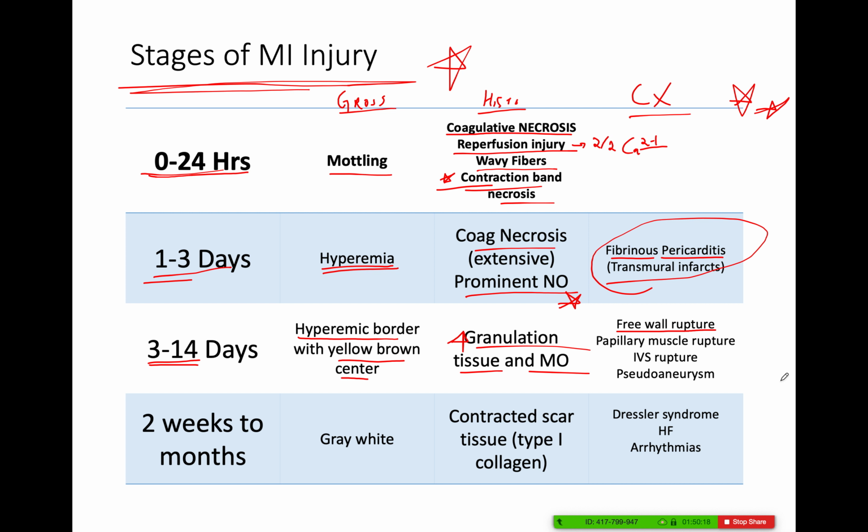If we have a heart attack that involves the free wall of the heart, we can have rupture during this period and during this period only. If you have a patient who had a free wall rupture, please pick an answer that involves 3 to 14 days. Papillary muscle rupture. Here, this is probably gonna present with some mitral regurgitation, right? The most common papillary muscle to rupture is the anterior lateral papillary muscle that's responsible for keeping the mitral valve shut. And so if you have a patient who presents with a new onset mitral regurgitation, that's going to be within that 2 week period. Okay. Intraventricular septum rupture and a pseudoaneurysm. Okay.